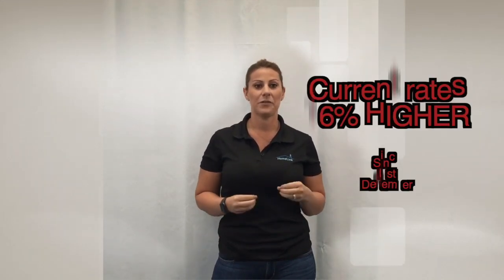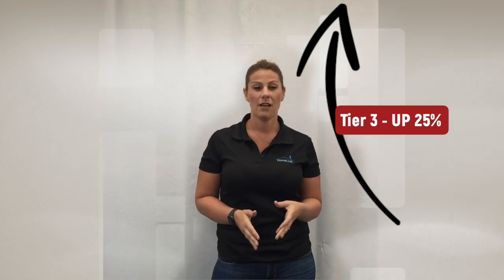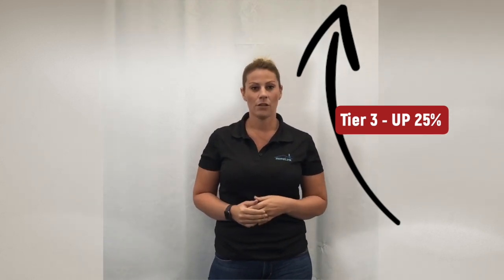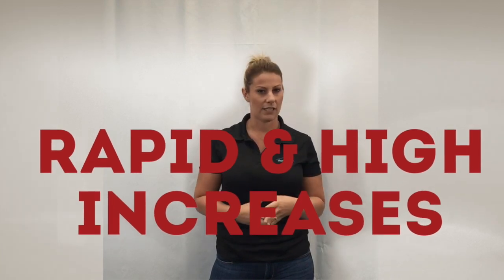If you look at your lowest cost of power right now, it should be 19 cents. That is actually 16% higher than it was this last December. Our rates have gone up 3 times in the last 6 months with Southern California Edison, which is more and faster than we've ever seen before. What's worse is if you look at that third tier of power, that rate should be 43 cents. And that rate has gone up 25% from this last December. So we're seeing increases faster and from amounts higher than we've seen in the past.